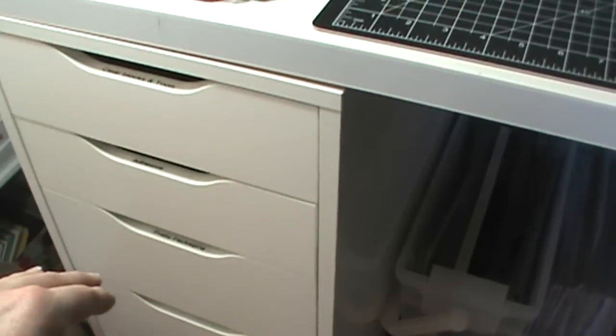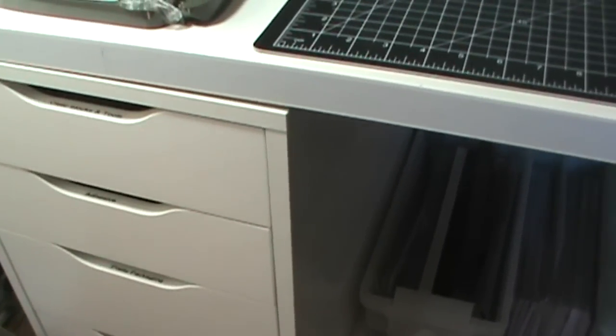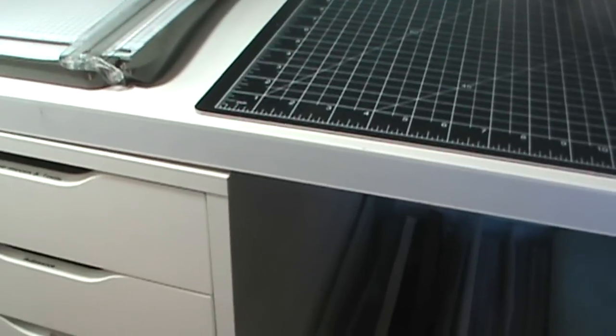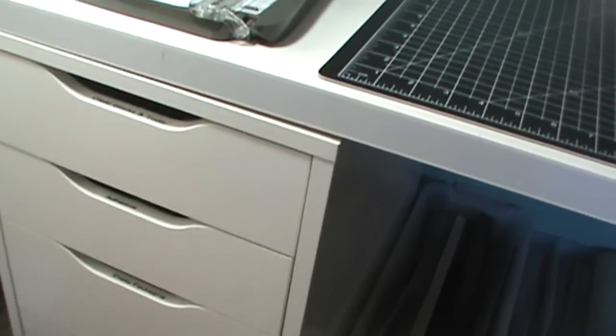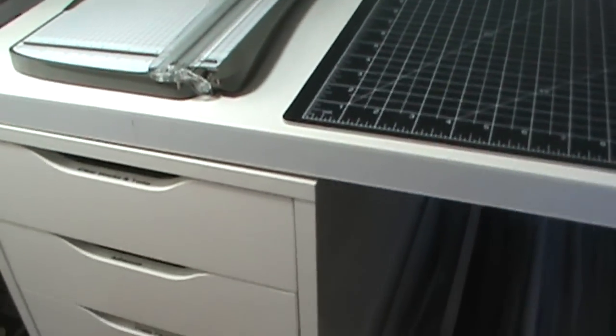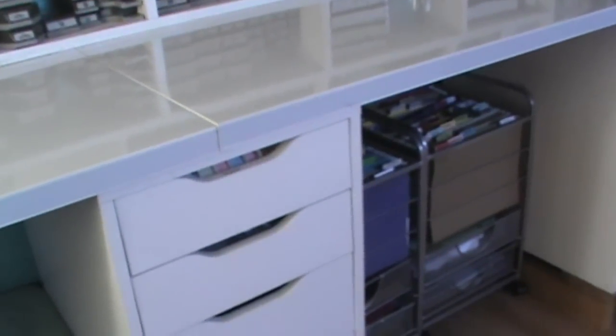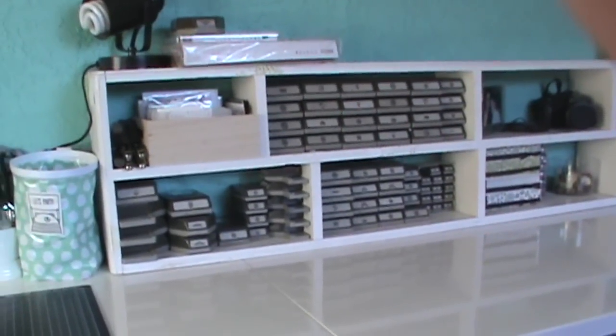Again, I am labeling them. I just have to get more label maker stuff, and they are finally set. Like that is exactly what has been in them now for a year. It's really working out. I do have a little bit of space left, so that's the thing. That's why I love the Alex drawers so much, is the amount of space I have to store my stuff is amazing. So I'm still storing my punches up here.